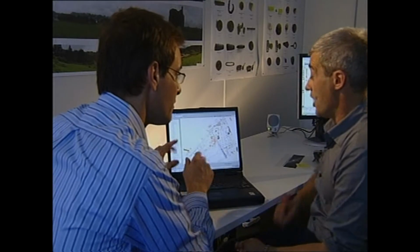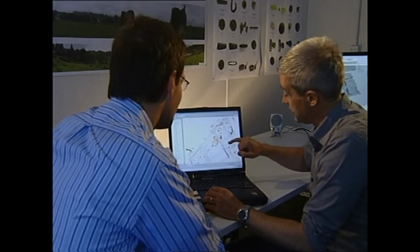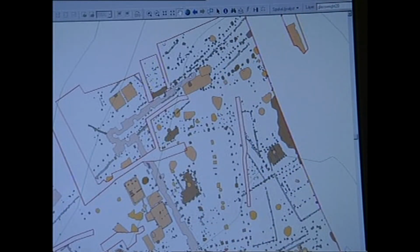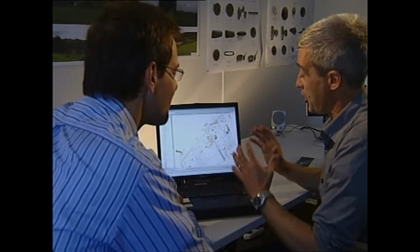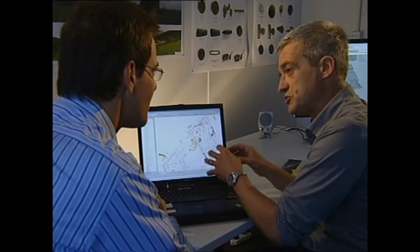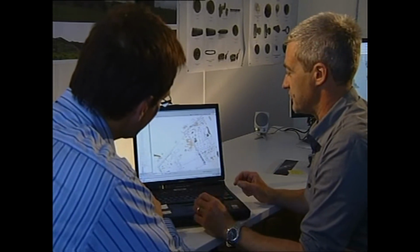So this is the computer map of the whole site. All of it, yeah. All these features that we excavated last time that we talked about: the post holes, the pits, this is the gunfighter trench running along here. This is really fundamental for us, the ability to put the whole site into the computer, because it allows us to really manipulate the site, to zoom in, to zoom out, have a look at different areas.